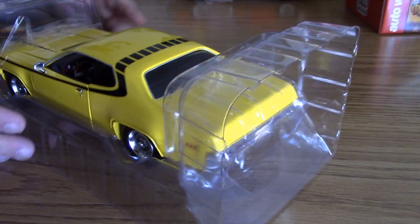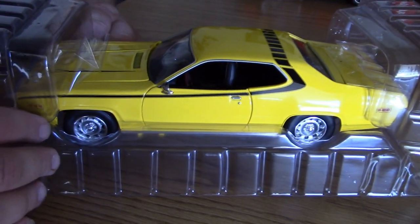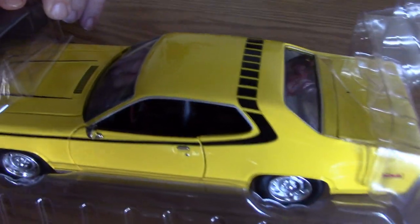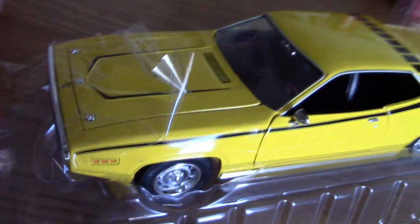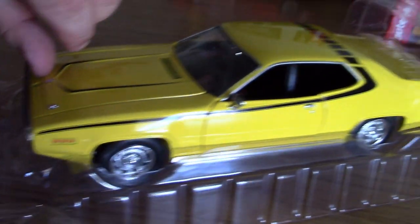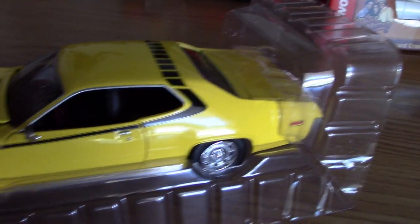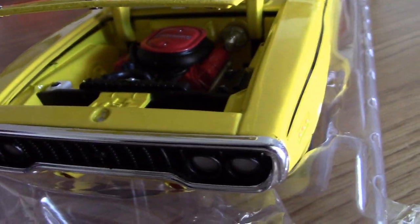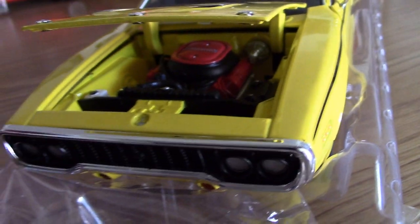Alright. This car is the last car that Cooter sold. I was looking for this car, and they told me that they sold the last one out months ago, and then one of the store employees said that they had one of these cars still left in their display case. So this is the very last Daisy's car that they had, from Cooter's Place in Nashville.